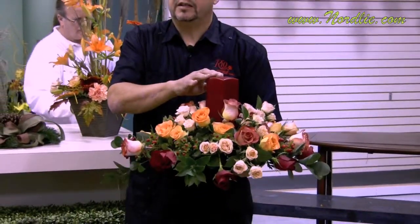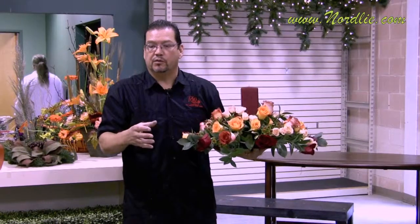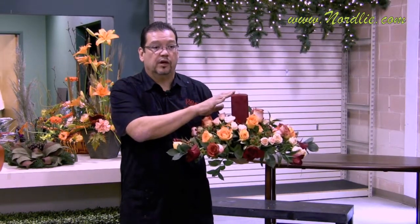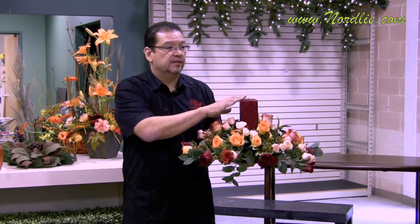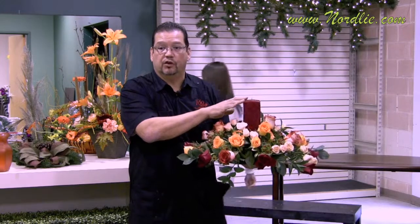And this pomegranate container, the square candle, is just something a little bit different. We see the round tapers or the round pillar candles all the time, but we don't always see the 2-inch square. So if you're going to use candles, I suggest you go ahead and invest in a square one to give yourself a little different look.